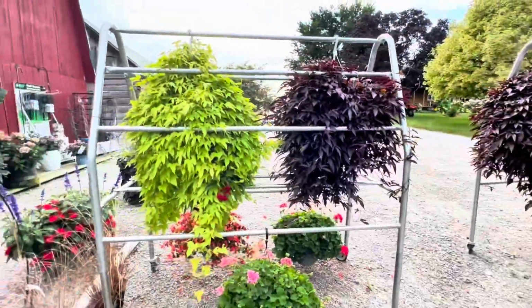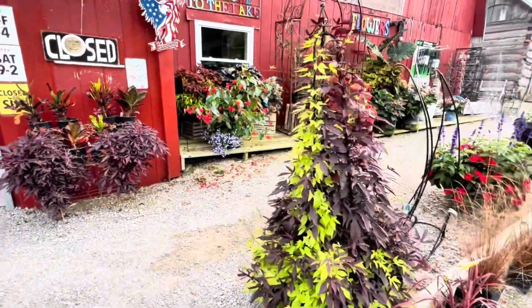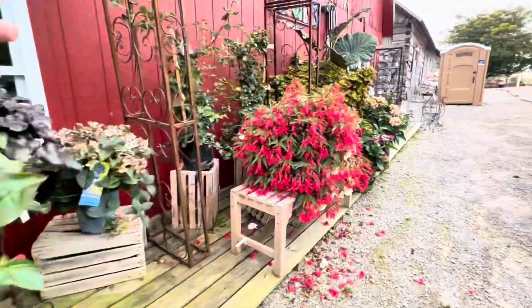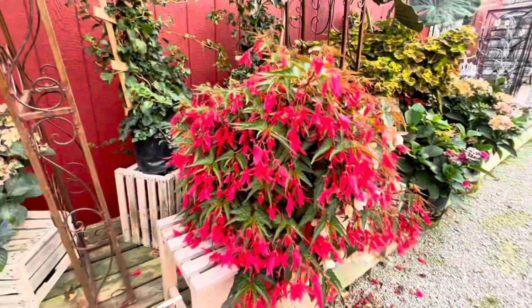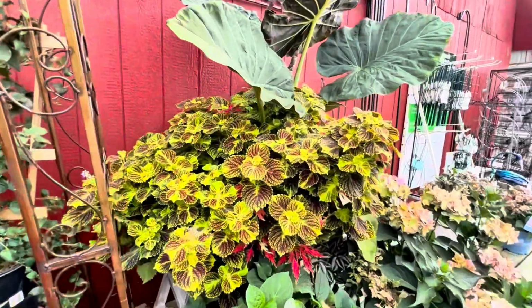Some more of the sweet potato vine. You can see that one can climb up a trellis. It can work in a pot. There's some over here that I have to show you. Like this here, this is the Encanto Waterfall trailing begonia. So beautiful cascading habit on there. This is one of those containers that's just incredible.